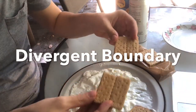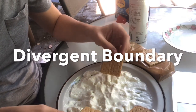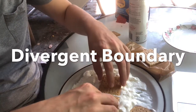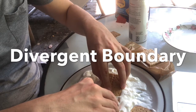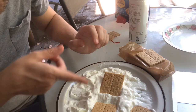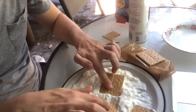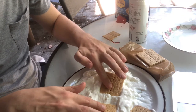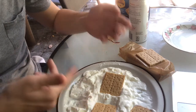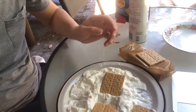Now we want to do divergent boundaries. So divergent boundaries occur when 2 plates move away from each other. So go ahead and put your graham crackers next to each other and then kind of push down and move them away. And look what happens in the middle. Some of the mantle oozes up. Most divergent boundaries occur where 2 oceanic plates move away from each other. And then hot magma can flow up where those plates separate, forming large underwater lava flows and creating a new seafloor and even volcanic islands.